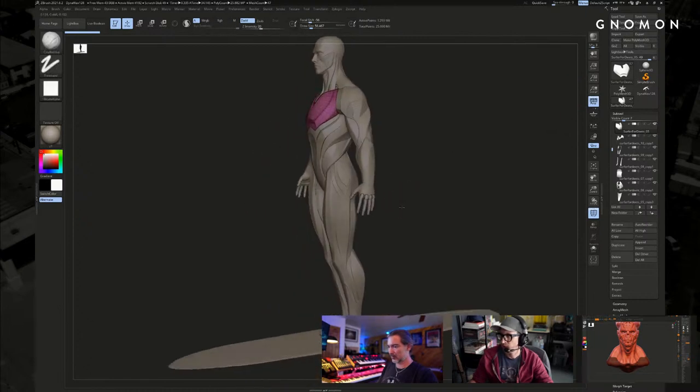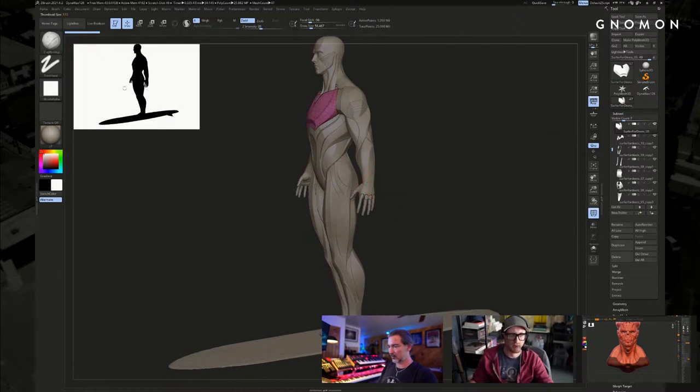Do I not like the ZBrush silhouette thumbnail that ships with it now? It's fine. It's just I don't like having it up all the time.